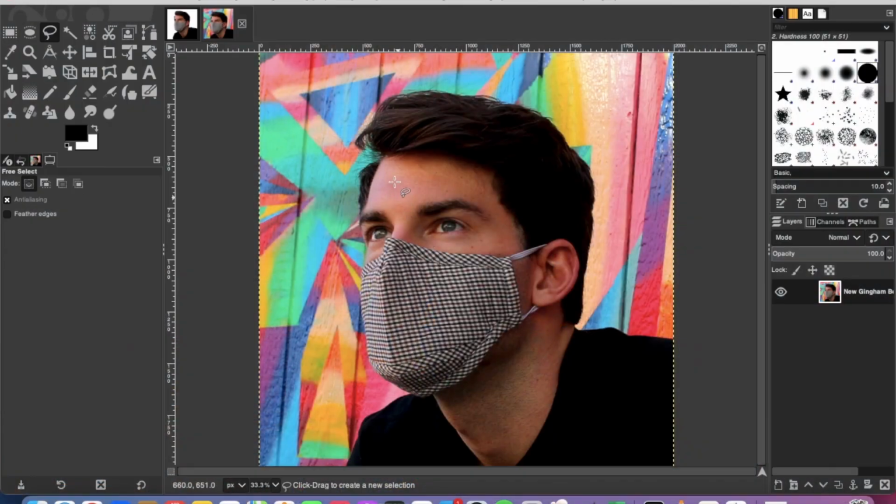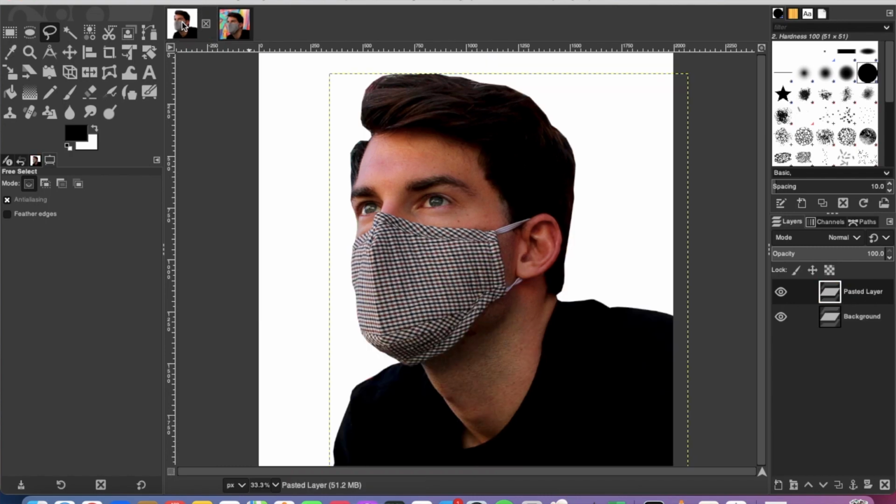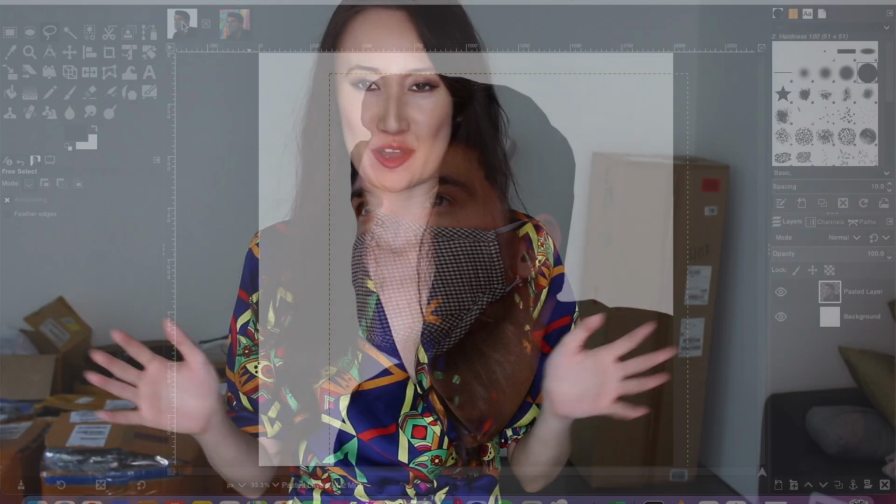Once you have those photos, you can use GIMP to cut them out and put them on a white background. For most marketplaces, it has to be a very white background, a super white, clean background, and not even an off-white would work. And this is my favorite tool, the free select, where you just trace around it, and it doesn't even have to be perfect, just roughly trace around it, and then copy it and paste it onto a white background, and that's it. It usually takes me 5 minutes to do that per photo, and the results are great, and I got lots of sales from it.